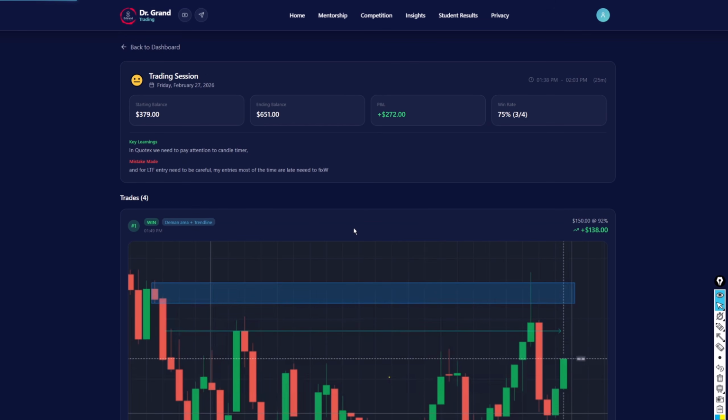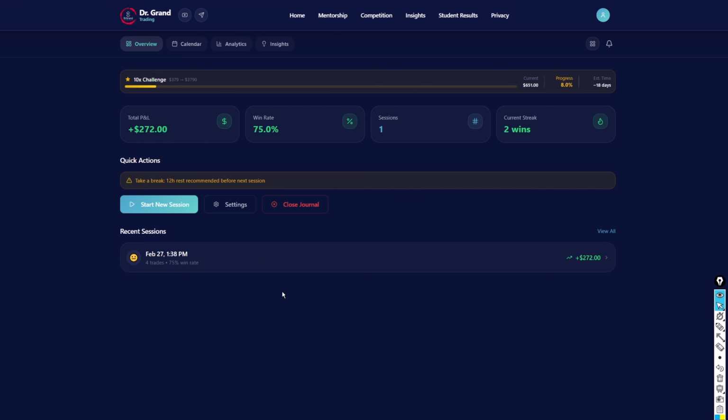Also, I'm adding, you see the mistakes, key learnings and stuff. I'm also adding a confidence bar here, which will try, using AI, to predict what emotional state you are in, and based off that, it will suggest whether you need to stop or keep going. The confidence bar is a unique idea, and my dev is working on it.